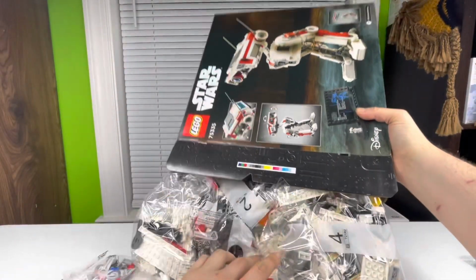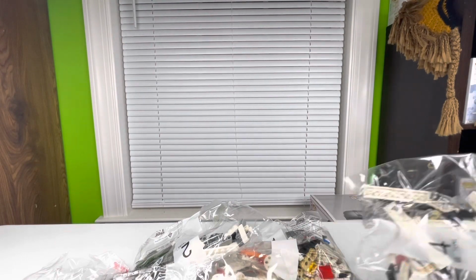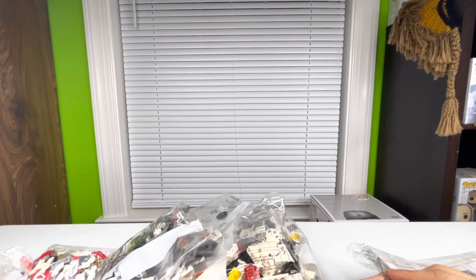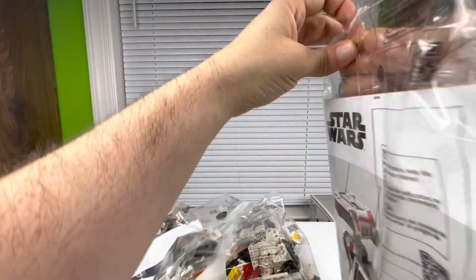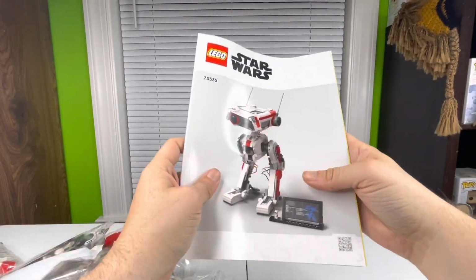Dumping that out, we'll reveal a crap ton of bags. Well, you got 8 bags. Let me see if I can get this instruction manual open without struggling on it, because I absolutely hate when they put them in bags, to be honest. I can never get it to open right. And trying to do that on camera like I usually do, I'm sure that's not the most appeasing sound for you guys.